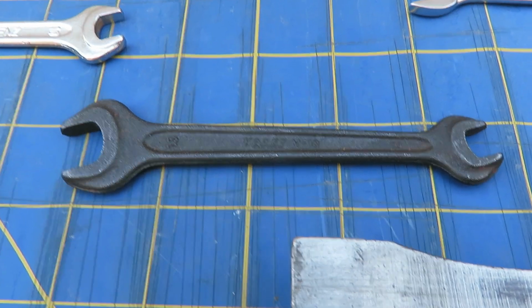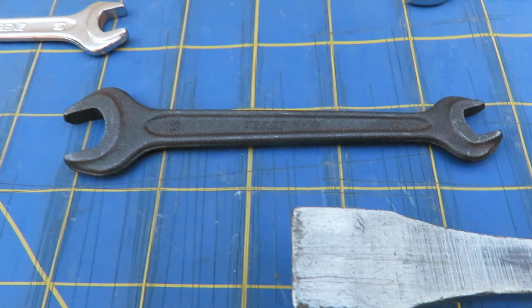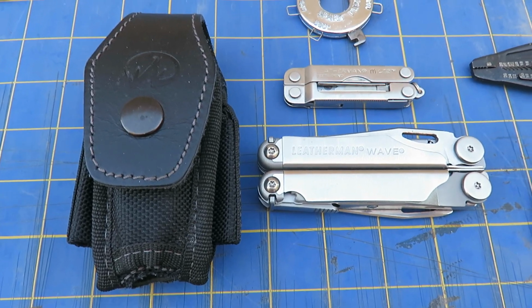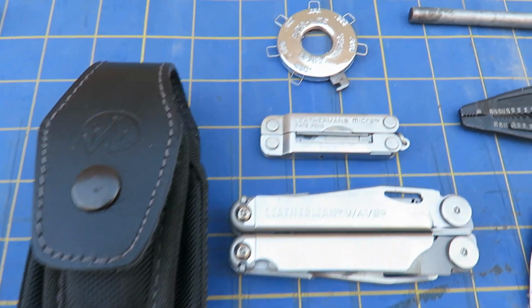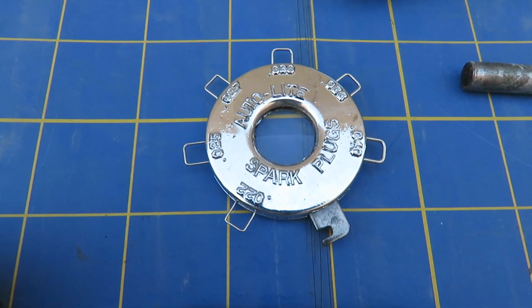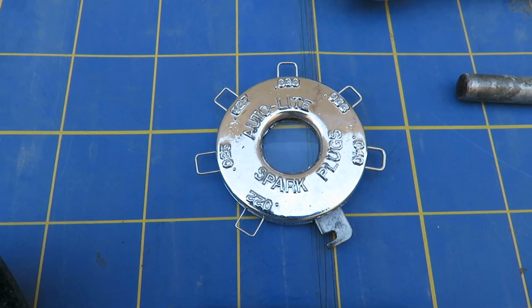This industrial finish is a Hazet, I think 8mm by 12mm. And over here I picked up this Leatherman Wave along with a Micra in the case. This is an Autolite spark plug gapper. Kind of a cool little tool. Just thought it was cool and it was $1, so I took it.